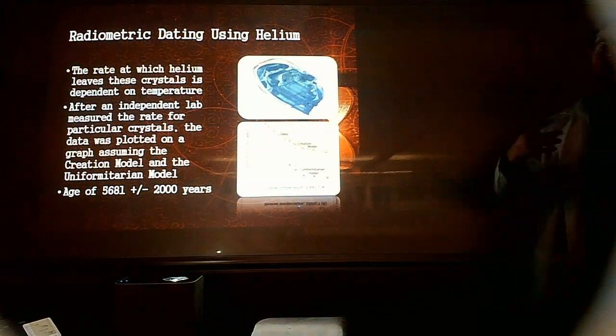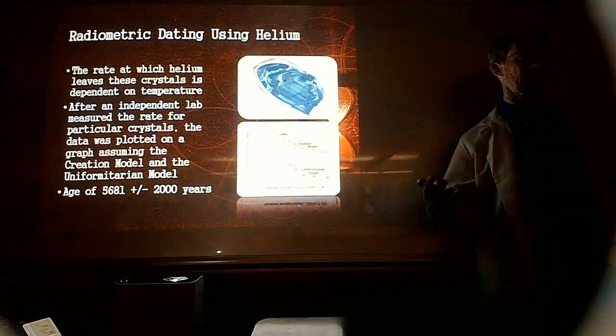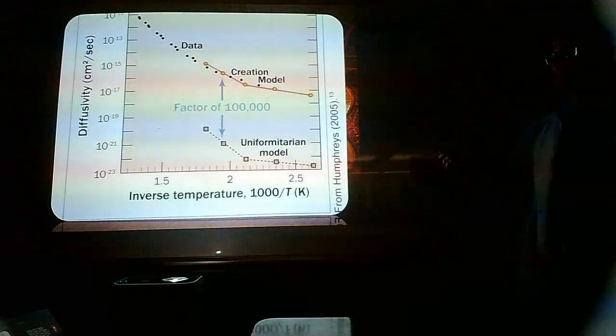So once again, we should not be surprised when we see that real results from real science back up the history and the timeline of Scripture. And that's just a zoomed-in version of what you can see there.